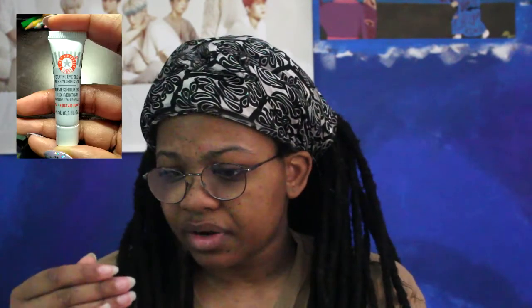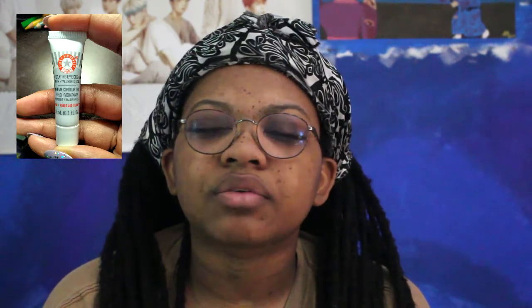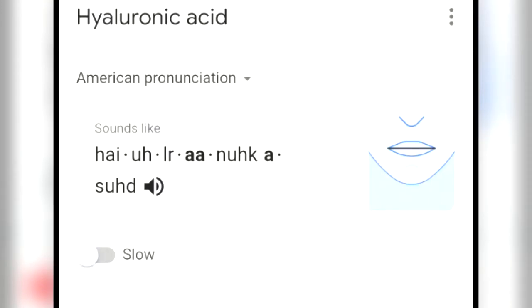But a First Aid Beauty product. This is eye cream. This is hydrating eye cream with hyaluronic acid. I'm probably saying that wrong. Google, help me out here. Hyaluronic acid. That's how you say it. So I got this. I used it a couple nights back, and honestly, it felt pretty nice. I couldn't really tell if it was doing anything. It had a weird smell of fake cucumber, which was strange.